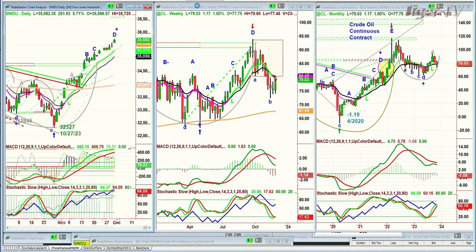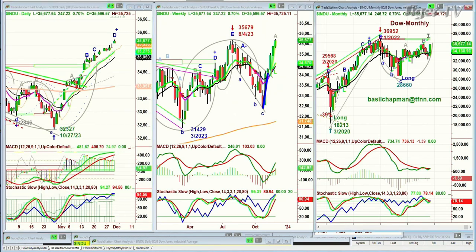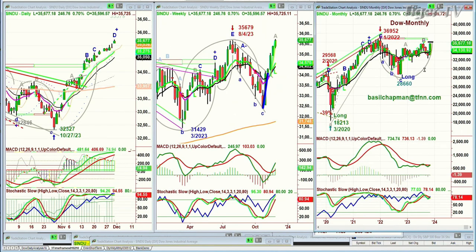And since it's the end of the month, we can start looking at monthly charts right now. The Dow hit a high today of 35,725. 35,679 was the last high. So we're looking at a new recovery high, and we've started a leg C in the monthly chart. All right, let's put it in right there. We can do it because it doesn't matter where it closes. Once it's gone above that, you have to put in the notation. That's as simple as that.